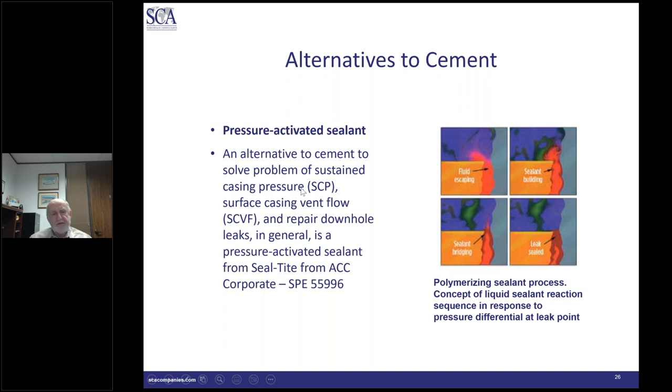If we go up north of the US to Canada, they have a different term for it. It's called sustained surface casing vent flow, SCVF. And so the situation is you can use this pressure activated sealant from Seal Tight and ACC Core Corporation, and it's described in this SPE paper. So what you have is a leak. So you put a sealant in the leak, and then where you see the pressure differential occur, polymerization takes place and plugs off the leak. And this material can also be used to seal pinholes in capillary tubing, and there can be other applications, but the cement application here is for repairing microannuli.